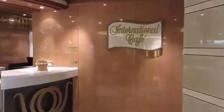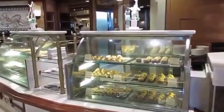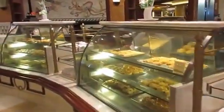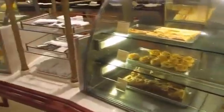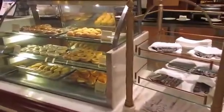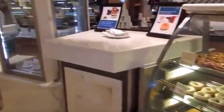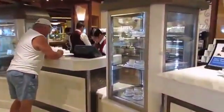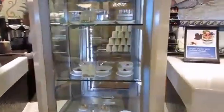Right next to the center of the piazza, they have the International Cafe. It is 24/7. They just have tons of pastries, even panini sandwiches, donuts. So you can come down here anytime and just grab a snack to eat. It's also right next to the coffee bar, so if you want some coffee, you can go there and get that. There's a little seating area that you can have a seat at and just kind of enjoy what's going on in the piazza, or you can get a cup to go as well.